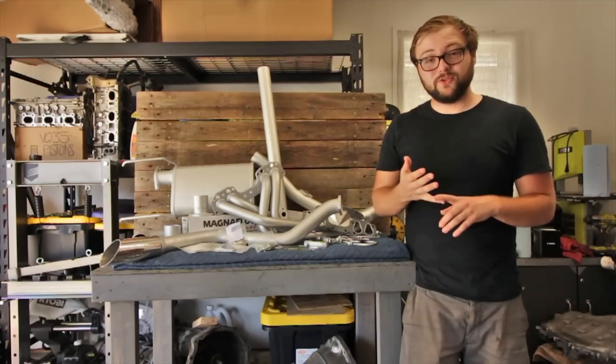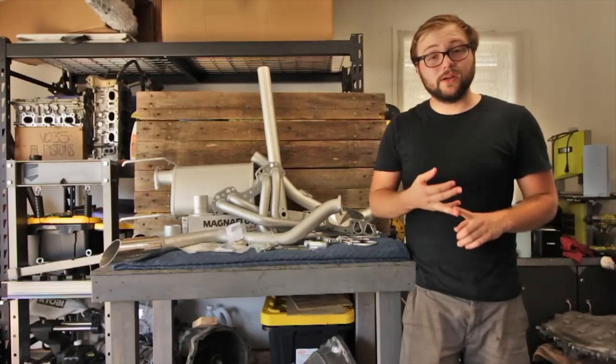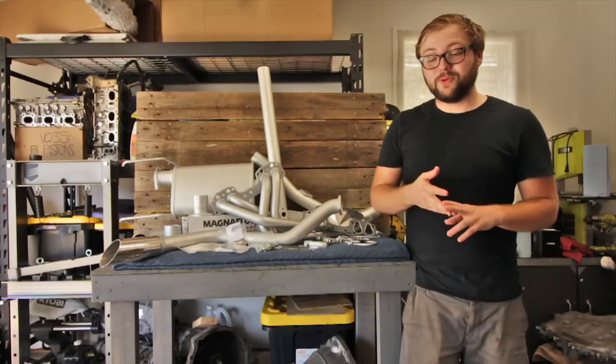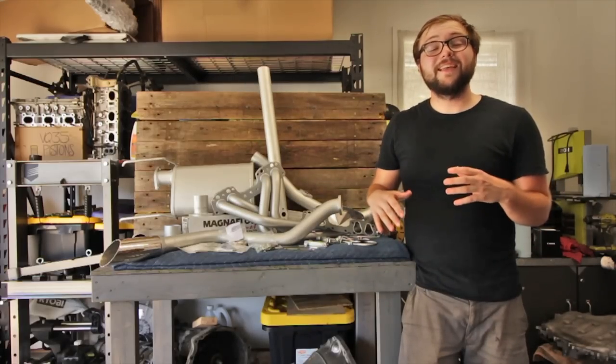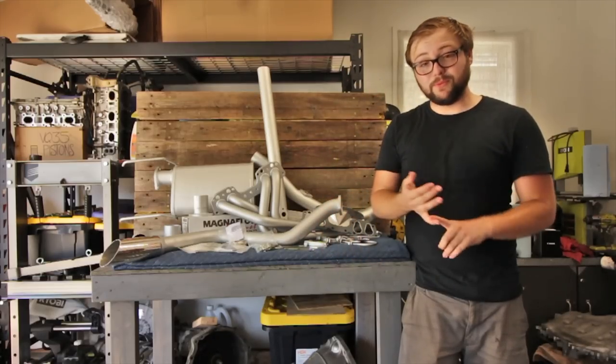Now, one thing that I'm really stressing on this truck is definitely the reliability of it. I still want it to be a daily driver, something that gets me from point A to B reliably. And more importantly, if it can get a little more performance out of it, I'm always going to go that direction. That is exactly what this exhaust system is set up for. It offers a bit more performance.